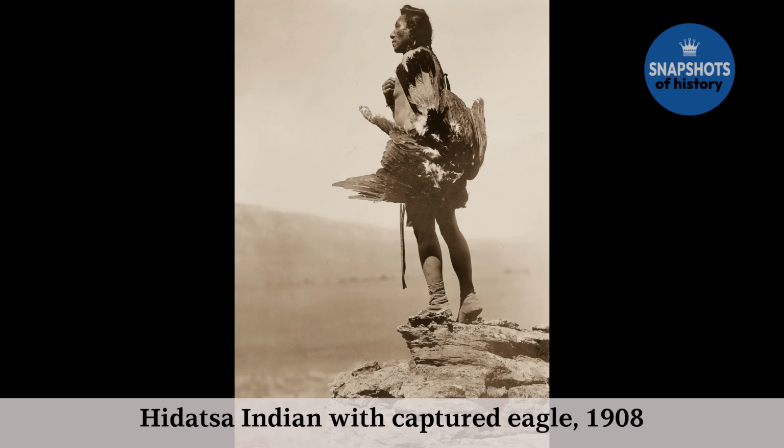This picture shows a Hidatsa Indian with an eagle he's captured. It's from 1908.